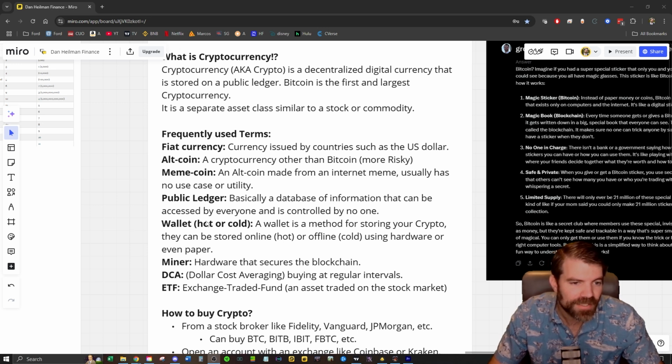Public ledger. This is basically a database of information that can be accessed by everyone and is controlled by no one. That is the biggest point about cryptocurrency. It is controlled by no one. This public ledger is reinforced by miners, and we'll talk about that in a second.